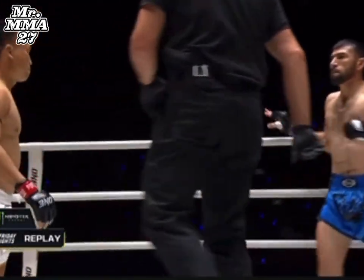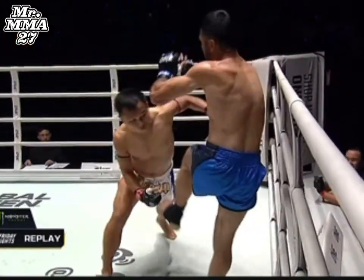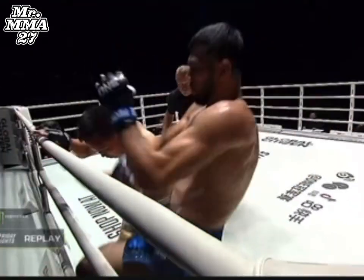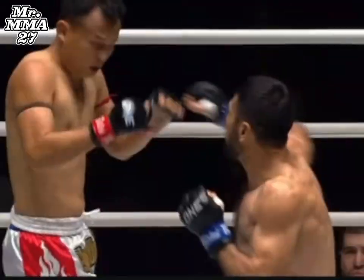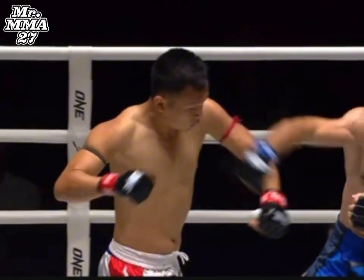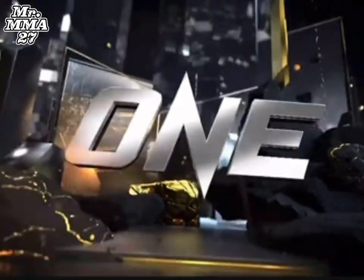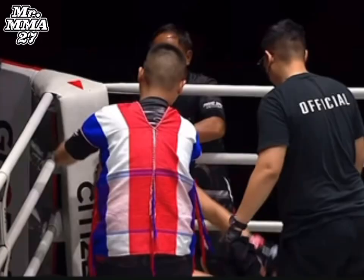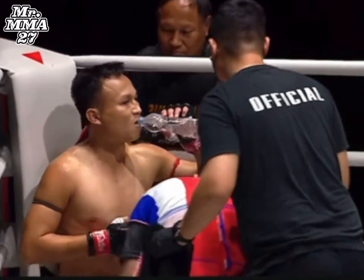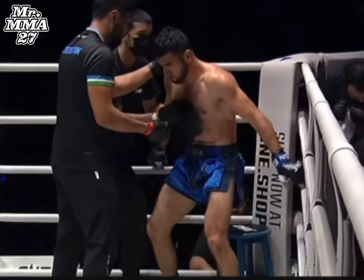Here's some beautiful knees coming by way of that fighter from Uzbekistan, turning the corner, following up with a jumping knee. That's a great tactic, and certainly got Tway Tit's attention. Big left hand there, though, landing, thrown by the fighter from Myanmar. Good back and forth. Both of these guys kind of having to stand in front of each other and bang it out, really.